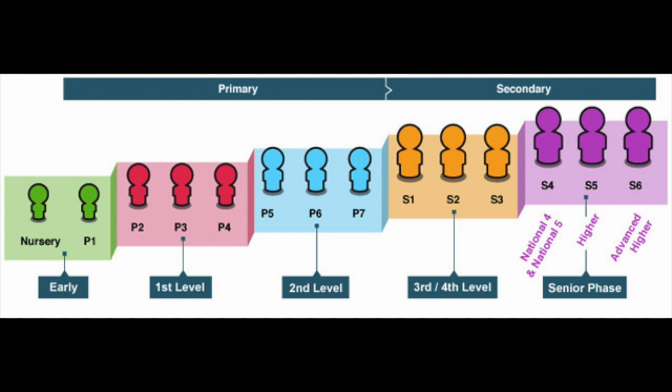So if you didn't already know, Curriculum for Excellence in Scotland is split into different standard levels. Children in Scotland attend primary school for 7 years from primary 1 all the way up to primary 7, and then they progress on to secondary school at about the age of 11-12. We have different levels depending on the stage that you're going to be teaching in. I've got a little diagram that I'll hopefully put on screen now so that I can break it down a little bit more easily for you.